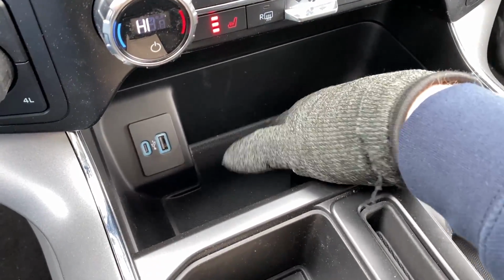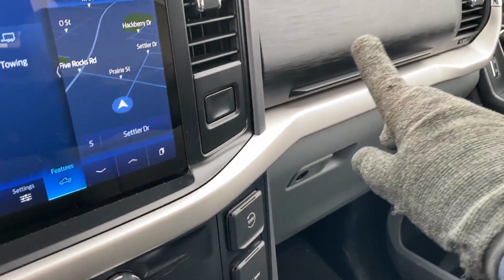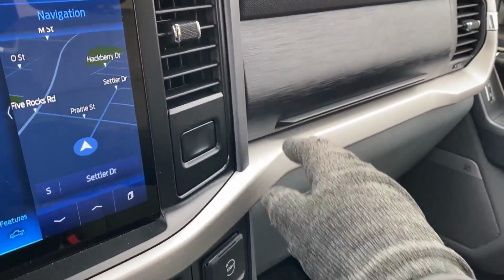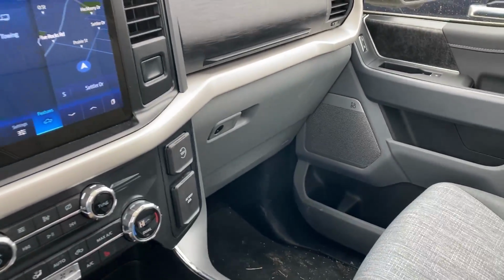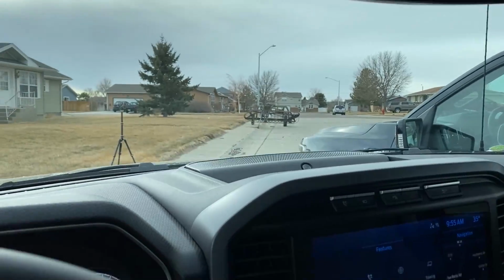I do not have any sort of charging besides the power plugs there. And then I have the upper glove box button there, which I forgot about in the video, never heard the end of it. The lower glove box, and yeah, that's how that works. Auto dimming rear view mirror, so that dims by itself.